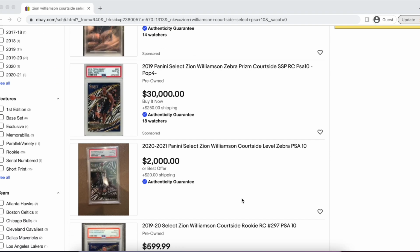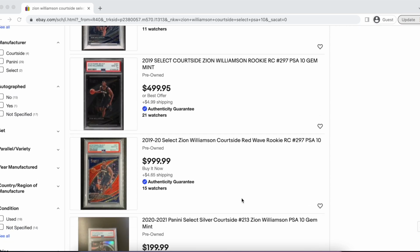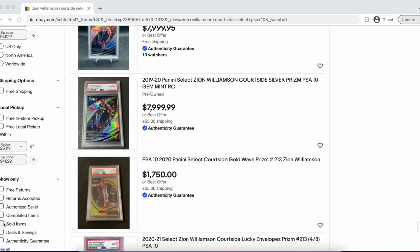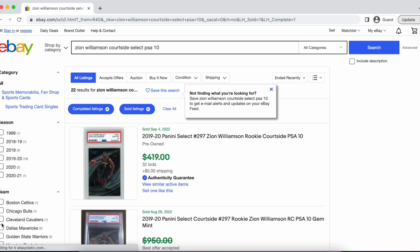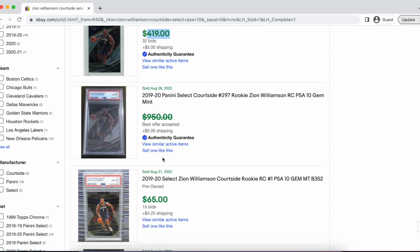This video, I'm going to be breaking down what I believe to be 5 of the best investments that you could make in the month of September 2022. So the first investment that I believe is a very good investment is Zion Williamson's courtside select rookie card in a PSA 10 or PSA 9 or ungraded, whatever fits your budget.